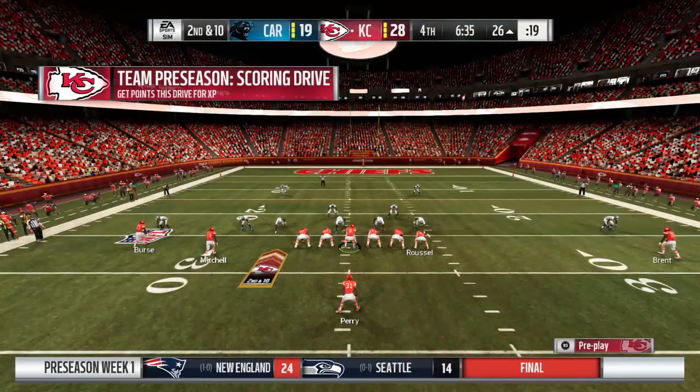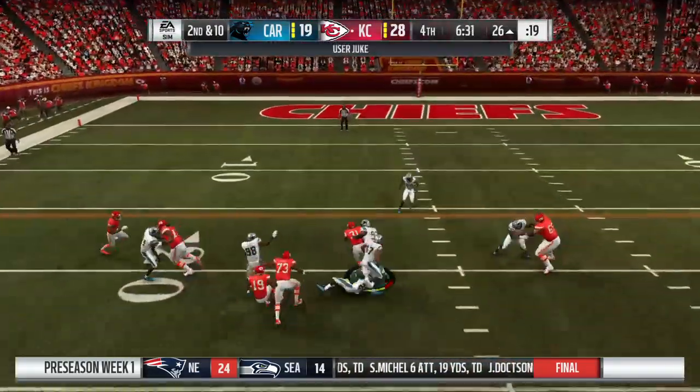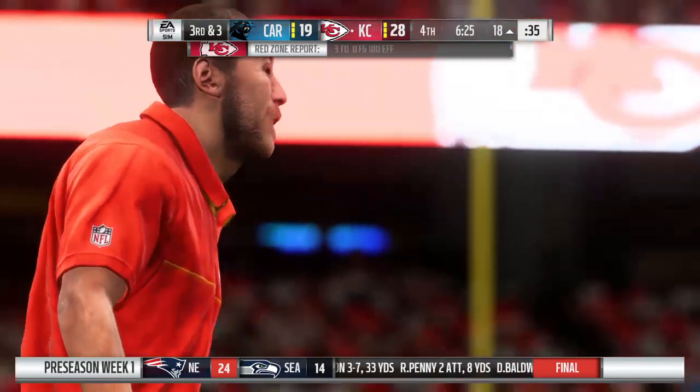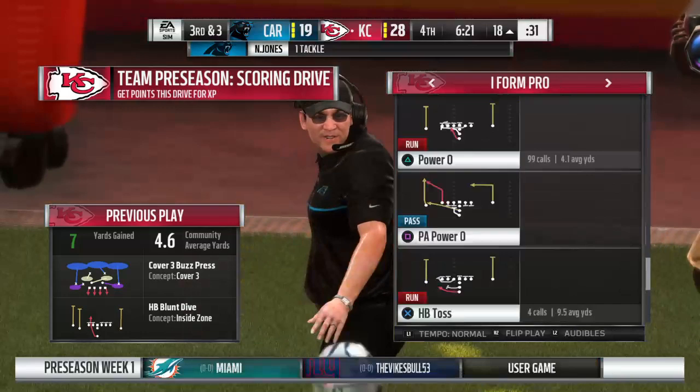Over! They run with Perry. Sharp there with his feet, gets him a little extra space, and then drop just inside the 20. Second down, a little more productive than first. 7 yards on the gain. It gets him to 3rd and 3 now.